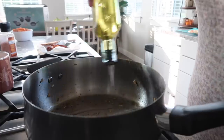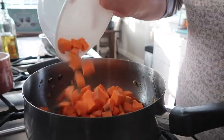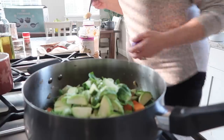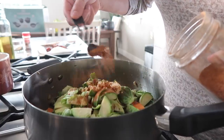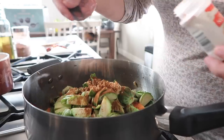You're going to be adding in your sweet potatoes, your Brussels sprouts, your garlic, and then also add in your cinnamon and nutmeg, and then give that a really good stir. And then you're going to add in between 1/4 to 1/2 cup of chicken stock, and just kind of keep an eye on this to make sure that the dish doesn't dry out. And if it starts to dry out a little bit, just go ahead and add in a little bit more chicken stock as needed.